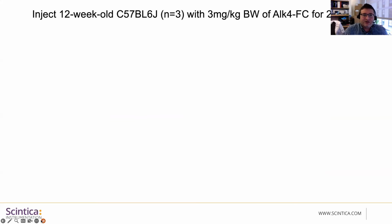I'm going to go into a little bit of the data here. What I did is I ordered some C57 Black 6 mice from Jax at 12 weeks of age, and I started to inject them with the receptor-Fc for 2 weeks, so I was able to follow them with DEXA. I know it was a very short experiment and sort of suboptimal, but it was a pilot so that we had preliminary data for our grant.